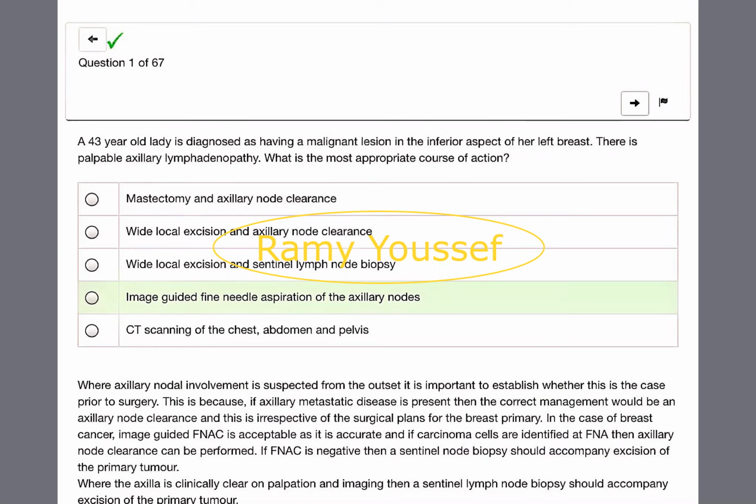Okay, I hope it's clear. And then, according to our scenario here, you have a mass, and you diagnose this as a malignant mass, and then you palpate an axillary lymph node. You can't go for the operation without having a biopsy from this lymph node, so you can understand what the diagnosis is. Is it malignant, or just inflammation, or just reaction? So during the operation, you can decide if you will go for axillary lymph node clearance, or just wide local excision. Okay?